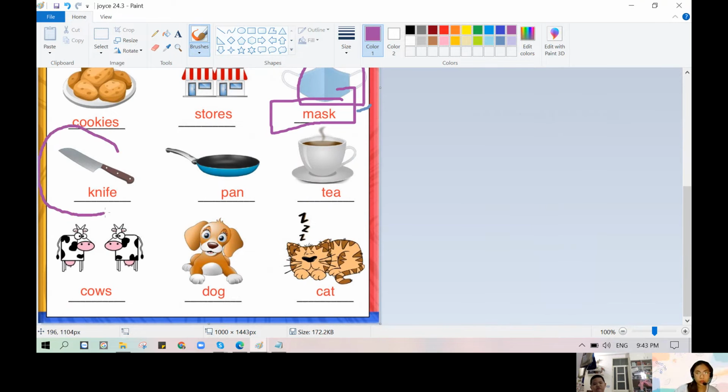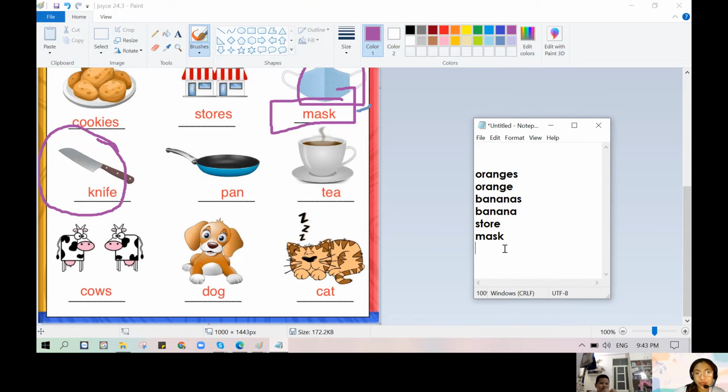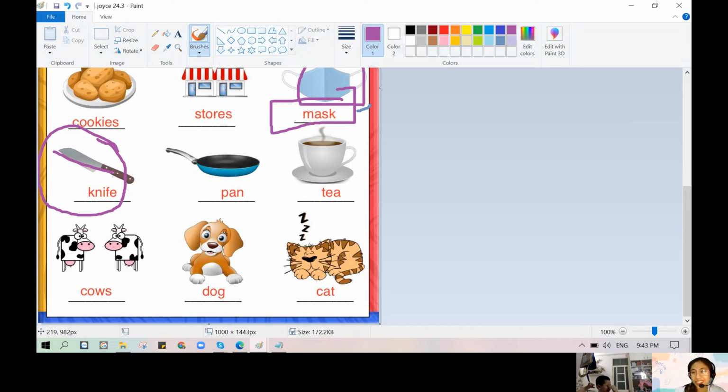This one, what do we call this? It's short. No, it's a knife. It's not a sword. This is shorter than the sword. We are just using this when we are cooking. I'll say it again. Knife. Pen. Pan. It's not pen. Pan.